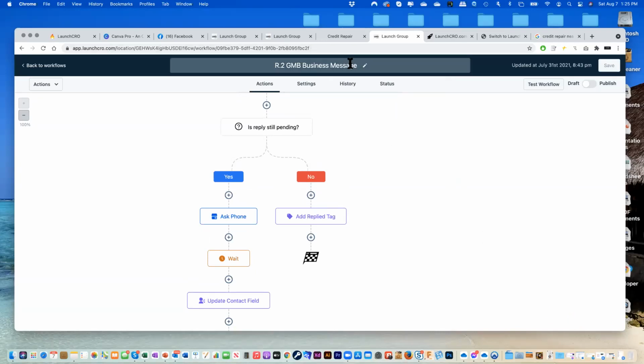so that you don't miss an opportunity for an incoming message, right? So getting that connected to Google My Business is great. It's another feature that's in there. It's already built for you. You just have to hook it up.